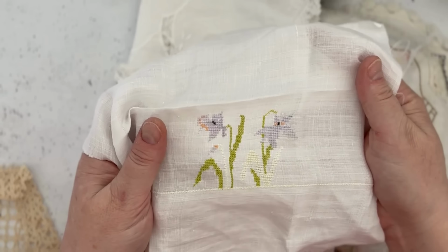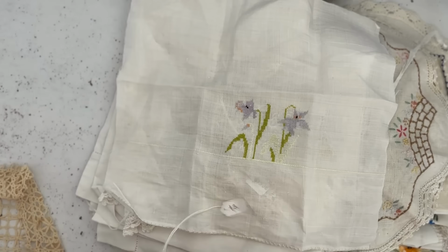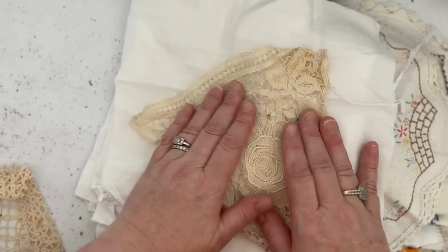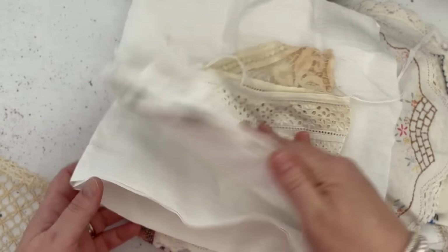Fine work. That's a cross stitch and there's some irises. So very pretty. I have irises in my garden actually at the moment. So love that. Lovely, another piece of lace. Lovely cuff off something. I use these kind of things all the time.